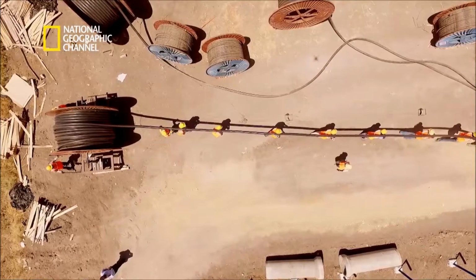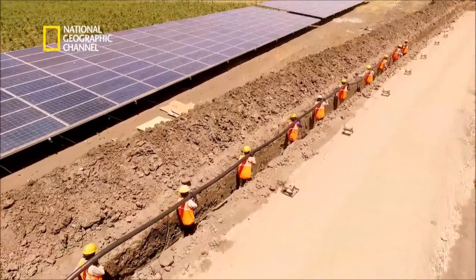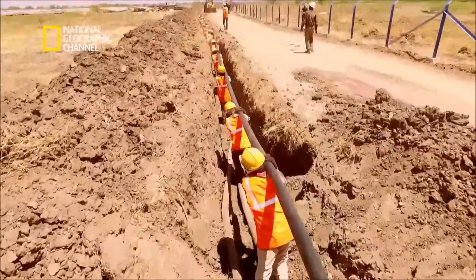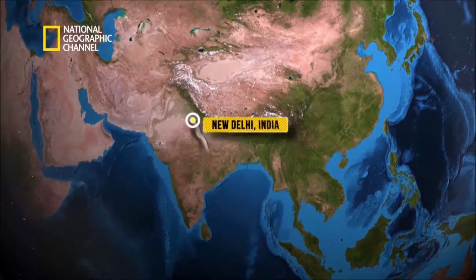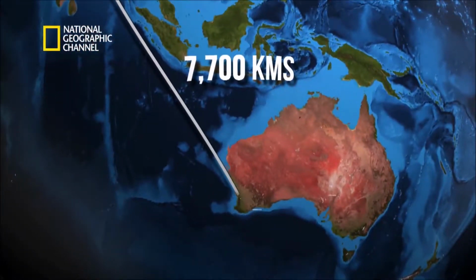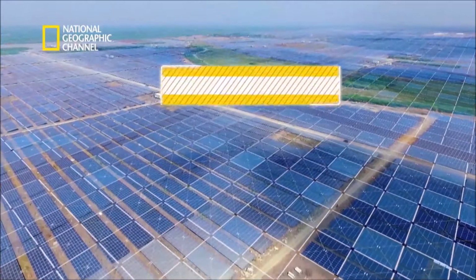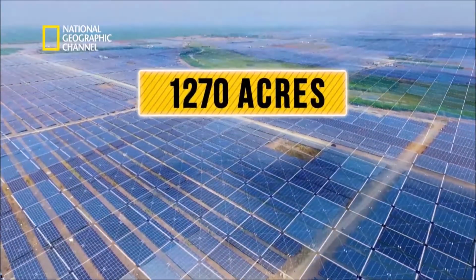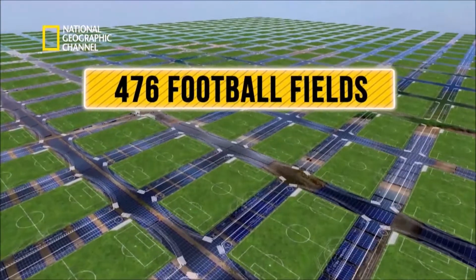Wires of different shapes and thicknesses are connecting the dots in this massive solar puzzle, almost 7,700 kilometers long. These cables can run all the way from New Delhi, India to Perth in Australia. The panels alone will occupy an area of 1,270 acres, enough to take in 476 football fields.